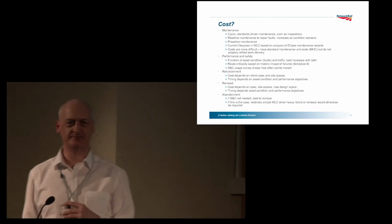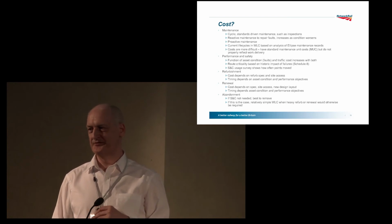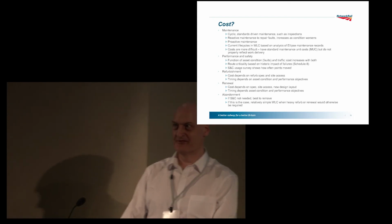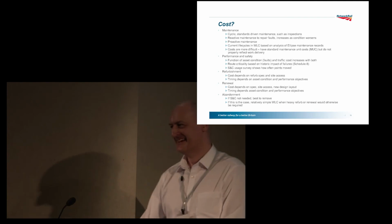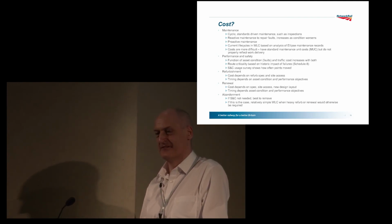The other ones on here, so renewals, obviously that's going to cost depending on site access, etc. So we're talking, what is it, £1 million at Points End at Watford Junction, and maybe we can get it down to £250,000 Ian promises me for the NR60. You'll be looking forward to that, I'm sure. But that will depend on the site, because obviously a lot of them, if you have to duplicate for remodelling, that's going to be expensive.